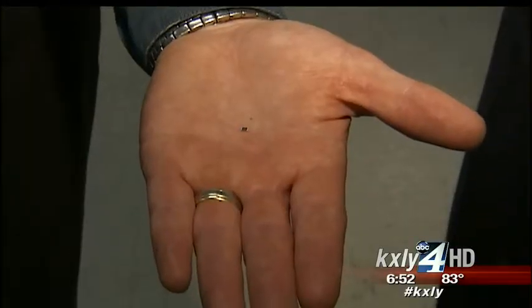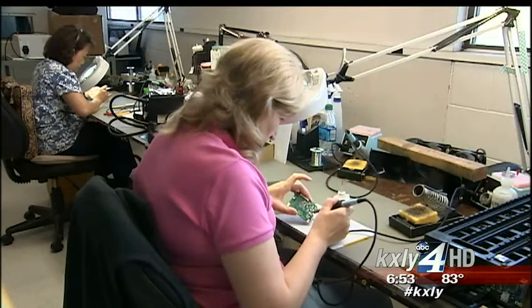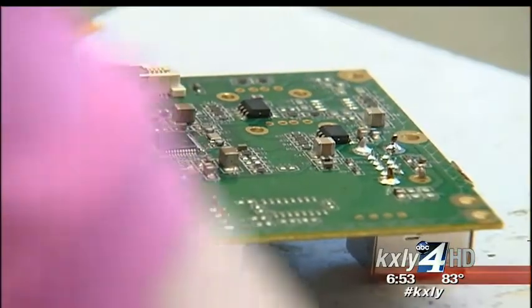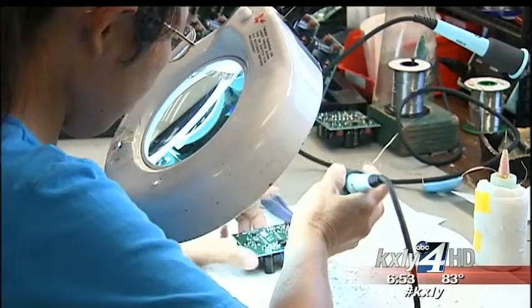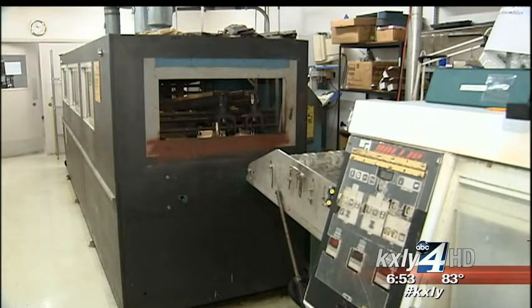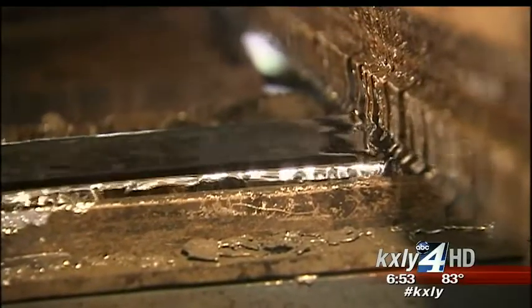And those components can be smaller than a grain of sand, which means their hand solderers have to have not only good dexterity, but really good vision when using a soldering iron or tweezers to put the parts on the boards. But when there's a high volume of through-hole joints to solder, they use this wave soldering machine, which is basically a cascading wave of molten solder that you can then run the product over.